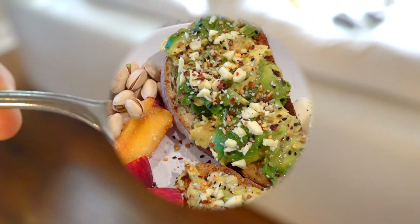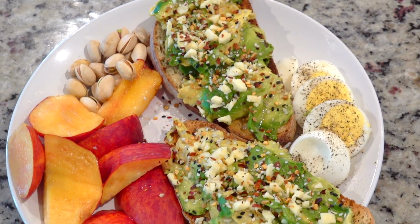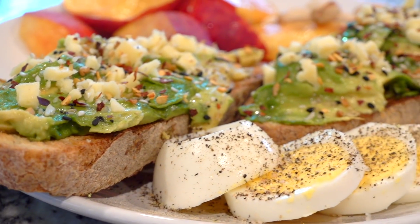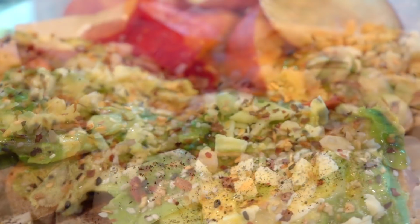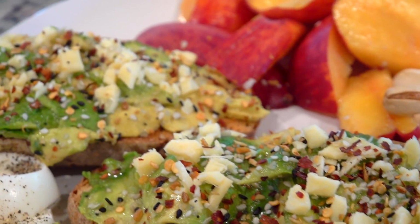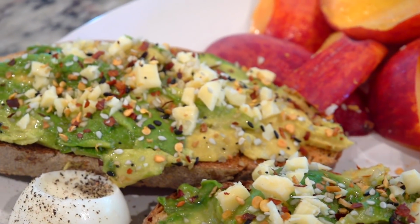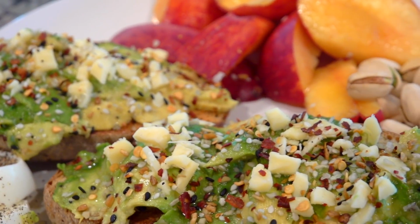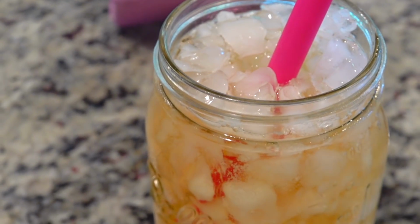All right, more random food. I'm not sure when I had this because I eat like all kinds of meals all throughout the day, but I had some avocado toast, surprise, surprise, with some cheddar cheese, some hard-boiled eggs with salt and pepper on top, and a couple of fresh sliced peaches, as well as some pistachio nuts, and then of course some iced tea.